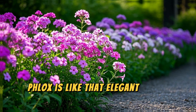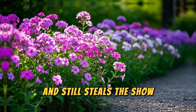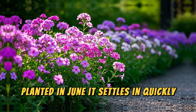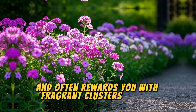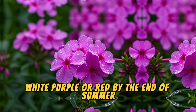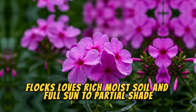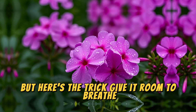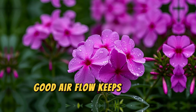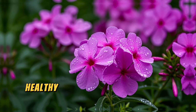Garden phlox is like that elegant guest who arrives fashionably late and still steals the show. Planted in June, it settles in quickly and often rewards you with fragrant clusters of pink, white, purple, or red by the end of summer. Phlox loves rich, moist soil and full sun to partial shade, but here's the trick. Give it room to breathe. Good airflow keeps powdery mildew away, and your flowers will thank you with lush, healthy blooms.